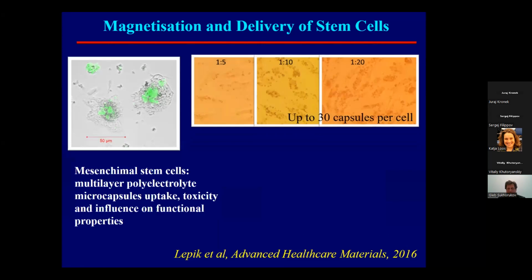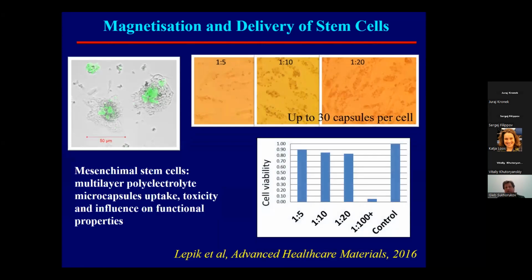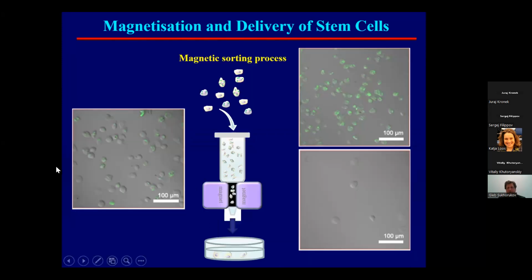We have done this with various cell types, as I said, also including stem cells. Stem cells could have quite a substantial number of capsules internalized. There is a very minor effect on their viability. You need just very few capsules per cell to make the entire cell magnetic, right? And then you have the labeled cells. The gray is just labeled with capsules. With the magnetic sorter, you could separate the cells with the capsules and without.